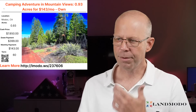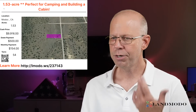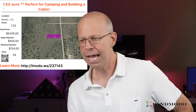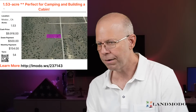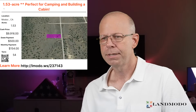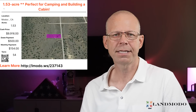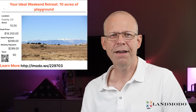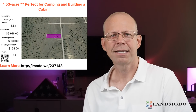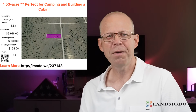And again, look at this. You have almost a 1 acre property for $7,600. Can't beat that one. And here you have a 1.53 acre property. Again, notice it says perfect for camping and building a cabin. It looks like from the picture that there's actually a trailer put on there for a period of time. But this can be yours for less than $10,000. And you're like, well, I don't have $10,000. No problem. Even at $500, that's what it was, $500 down. That's the way to start. All with owner financing. No banks required.